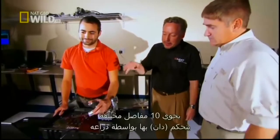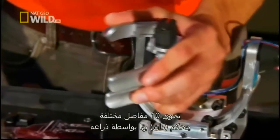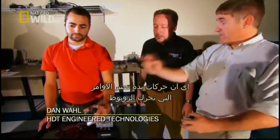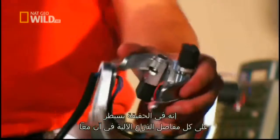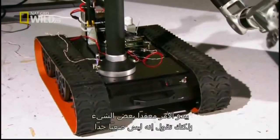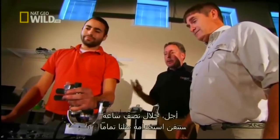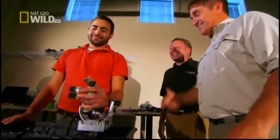It's actually got 10 different joints that Dan controls with his arms. So however Dan moves his arm and hand, the robot is mimicking those moves. Those are the commands for the robot to make those moves. He's actually simultaneously controlling every joint of the arm. Well, it looks very complicated, but you say that it's not that difficult. No, it's not that difficult to use. With a little practice, I might get the hang of it. Yes, half an hour and you'd be probably as expert as the rest of us. Ooh, I like the sound of that. Maybe 15 minutes. Can I give it a try?